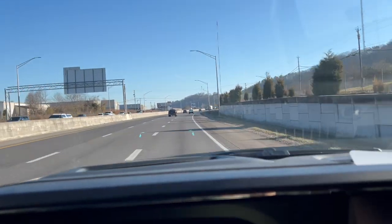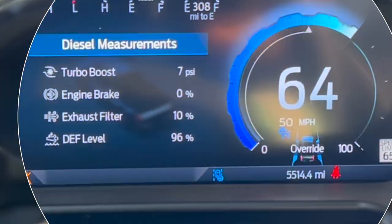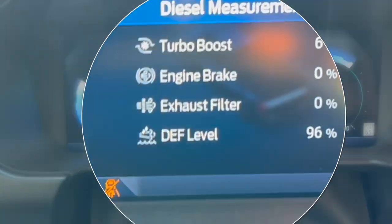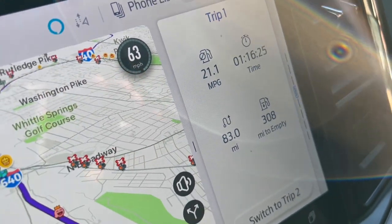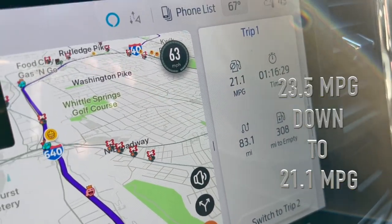Okay YouTube, we're 82 miles into the test, but now the truck is doing an active regen. See, the exhaust filter has dropped. Well, now it's down to zero. Miles per gallon went from 23 to 21.